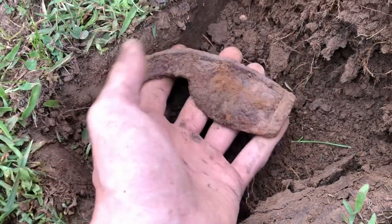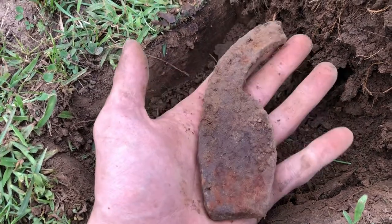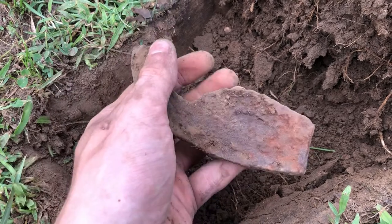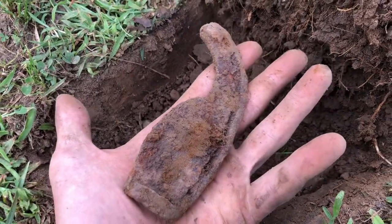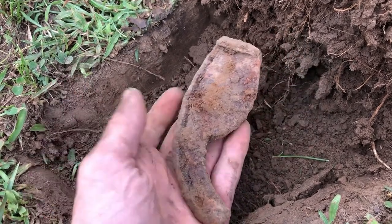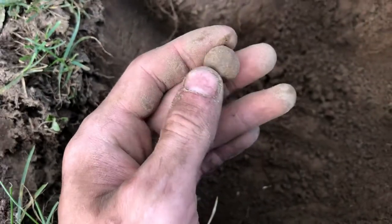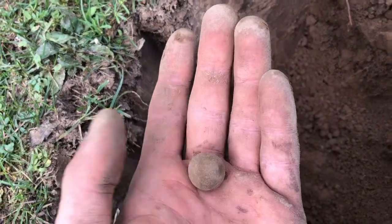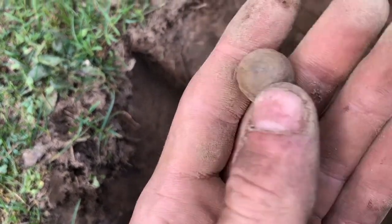Right here, 2 inches down, got an oxen shoe. Looks pretty good. 1860 probably, or earlier, I don't know. Very cool find, 8 inches down. We got a very rough musket ball.